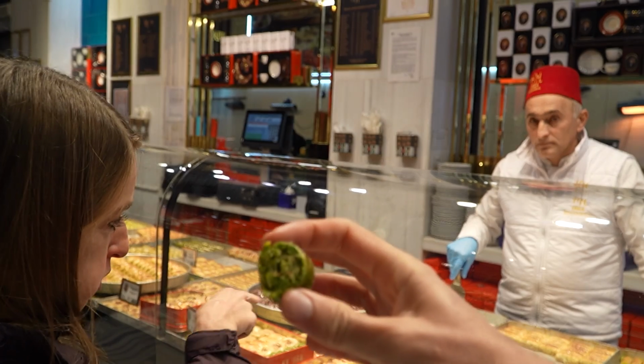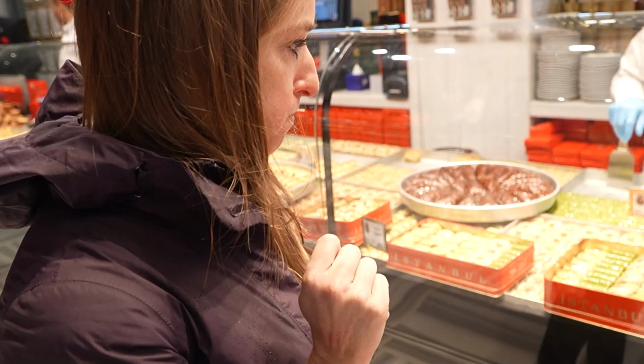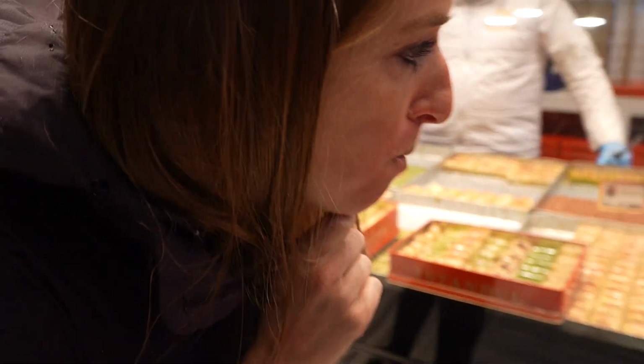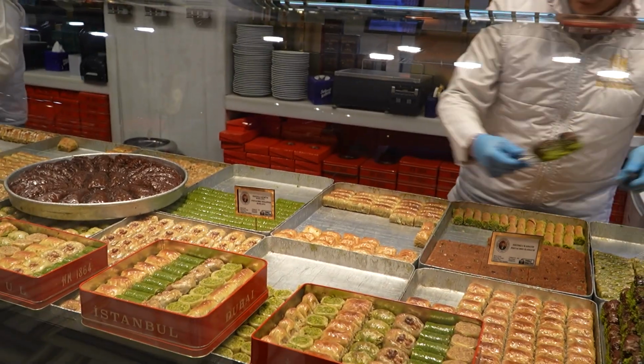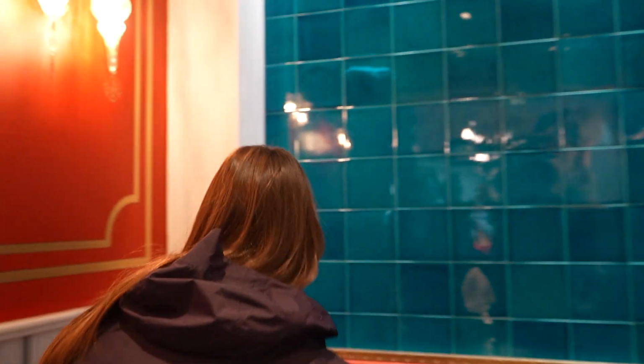What is this? That's the pistachio wrap? Do you just want some of these ones? Or pistachio dry, with chocolate pistachio? Eat or take away? Here. Here we go now.